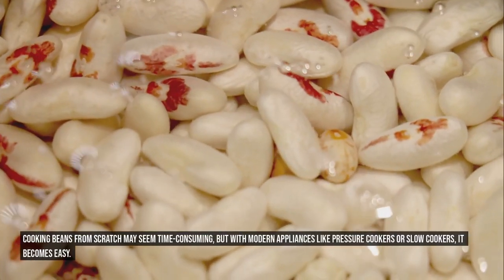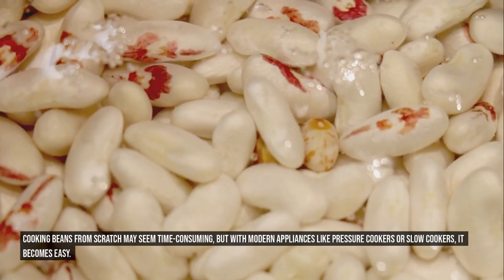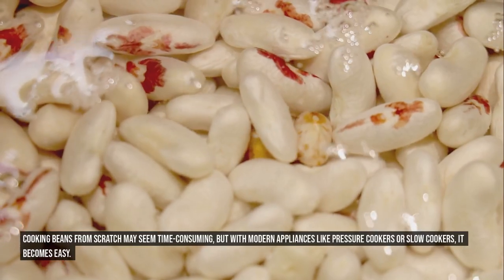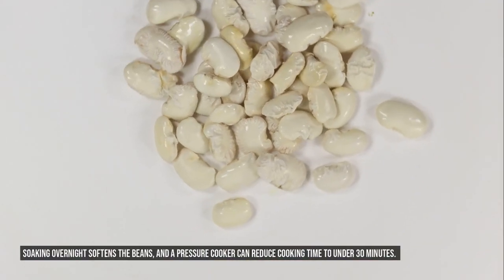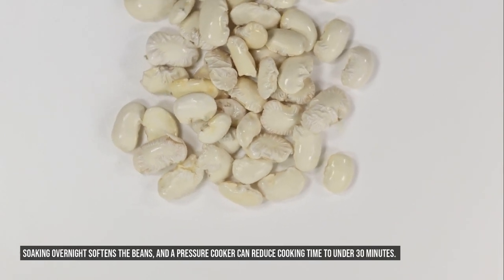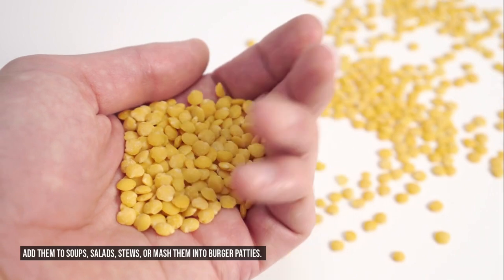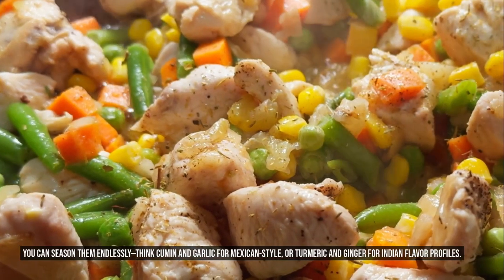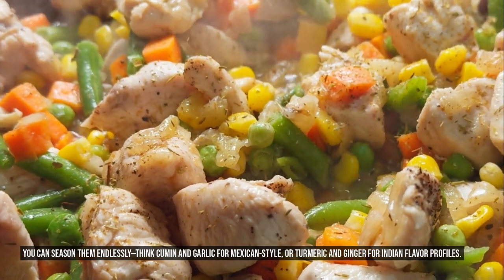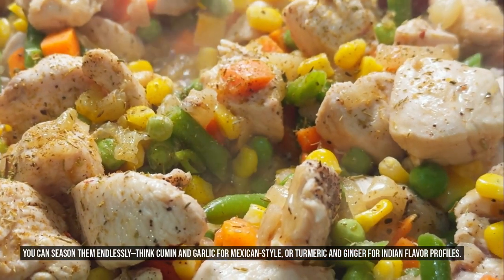Cooking beans from scratch may seem time-consuming, but with modern appliances like pressure cookers or slow cookers, it becomes easy. Soaking overnight softens the beans, and a pressure cooker can reduce cooking time to under 30 minutes. Lentils don't even require soaking. Add them to soups, salads, stews, or mash them into burger patties. You can season them endlessly. Think cumin and garlic for Mexican style, or turmeric and ginger for Indian flavor profiles.